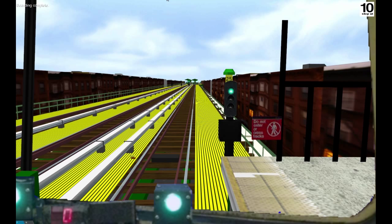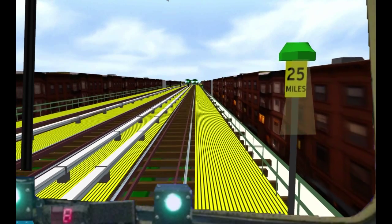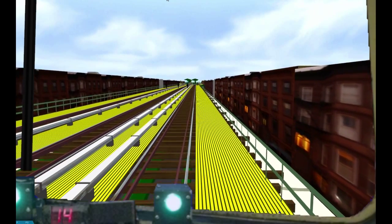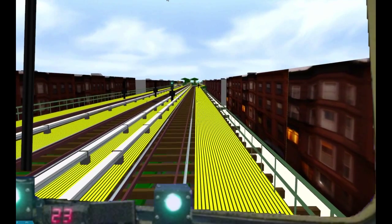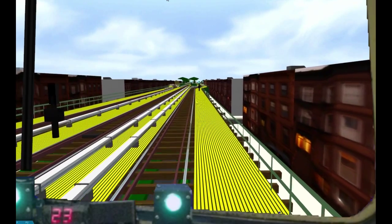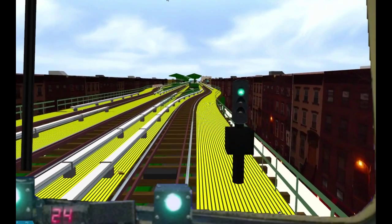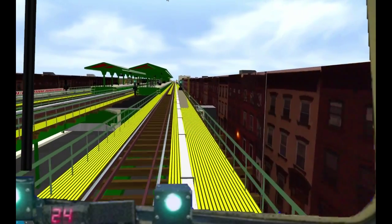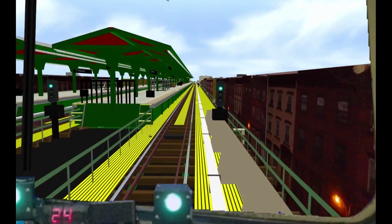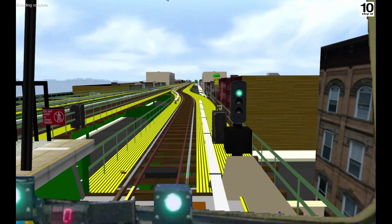Now we're getting into the numbers. But it seems that our speed limit is now 25 miles per hour. Let's obey the rules, shall we? But yeah, let's obey the rules. Our speed limit is 25. We're gonna hug it at 25. So, here we go, 18th Avenue. Alright, this is 18th Avenue.